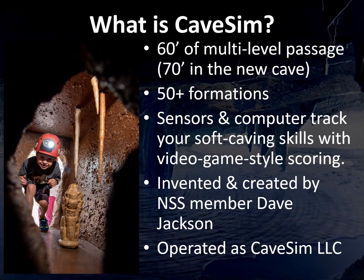Well, you may have seen it at the NSS convention. It has attended convention every year since 2011, and it contains 60 feet of multi-level passage inside of a big enclosed silver trailer. The new cave that we're building has 70 feet of passage. We'll talk about that more in a little bit.